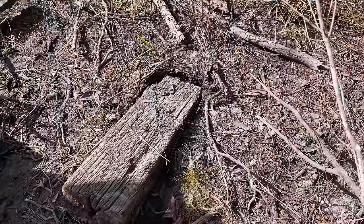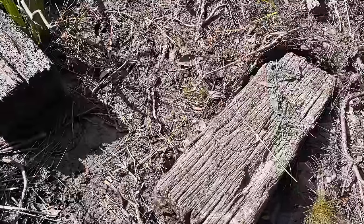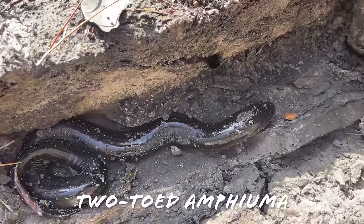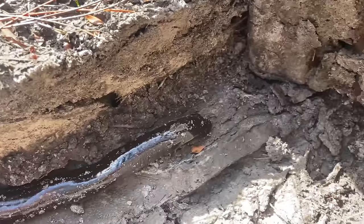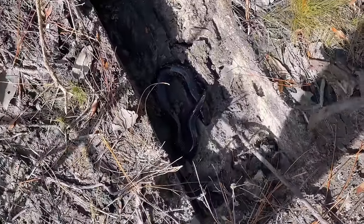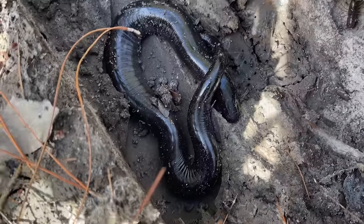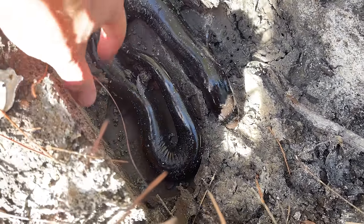All right, so it's super dry out here and I already flipped this so I know what's under it, but check this out. That is a two-toed amphiuma. So this is actually a salamander for those who aren't familiar with amphiumas. They get quite big and this is not even a particularly big one and you can see he's probably 2.5-3 feet. That is really, really neat.